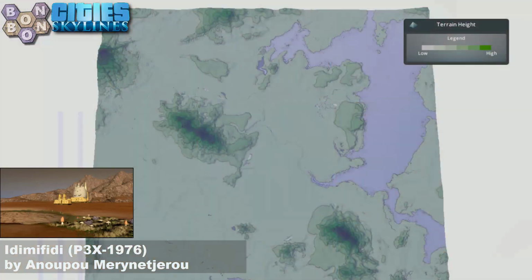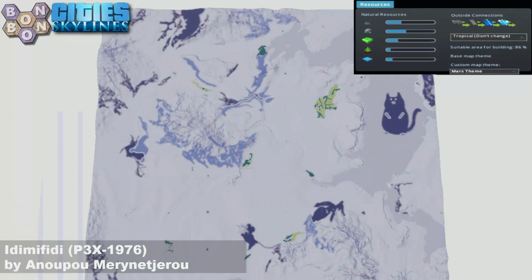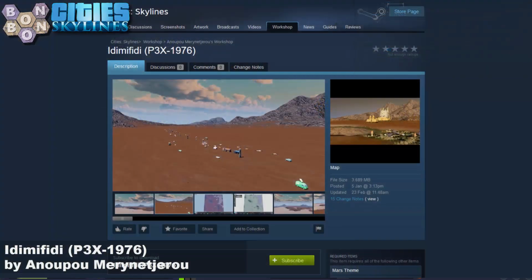There's your start square. Little hint of water there, but don't worry, that's not really going to come into the equation. There's your terrain heights. Very flat. Lots of flat land. You'll like this if you like flat land. And there's a cat. In the resources, there's a cat. Watch out for cats. And the running alien and stuff.